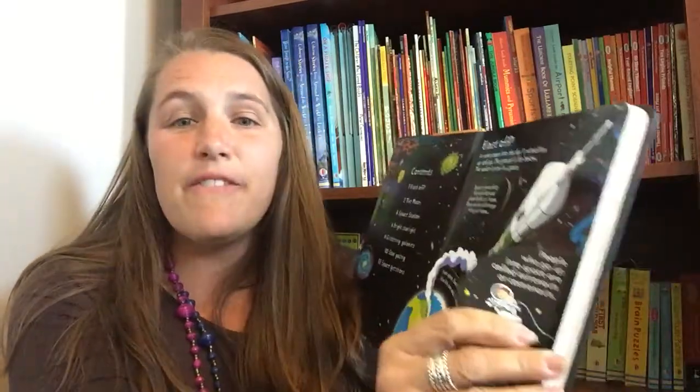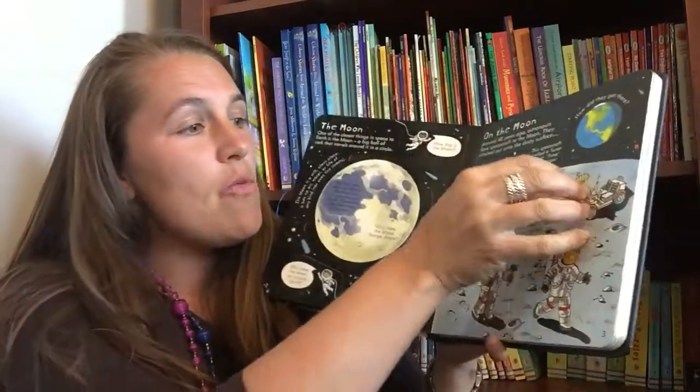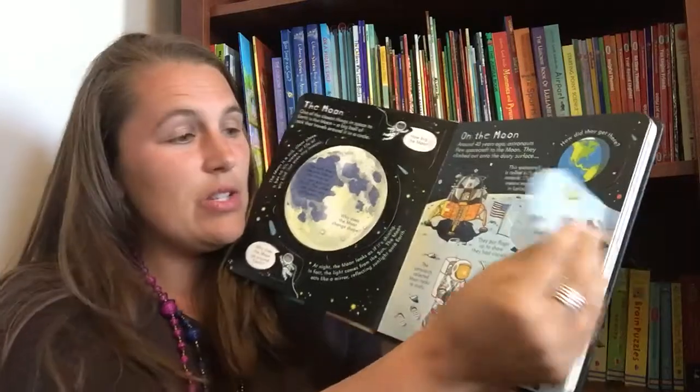And I've said it before, and I want to say it again, that flaps truly do help our kids to learn. They are using multiple senses at one time. So don't hesitate to get them a book with flaps. They're not going to destroy these flaps. But look at this, the moon on the moon. So much for them to explore. Can you see that there?